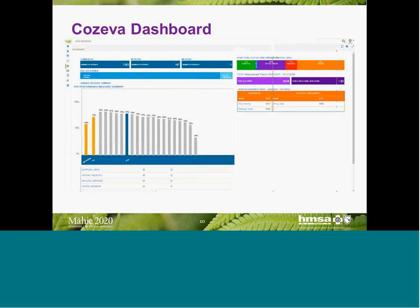The next feature I wanted to talk about on the dashboard is the dashboard that you select from that left side menu. The components on the dashboard will show you the current patient count by line of business, and that's indicated by the dark blue bars at the top of your screen. Right below that is a medium blue bar, and that will show you the dollars earned bar.